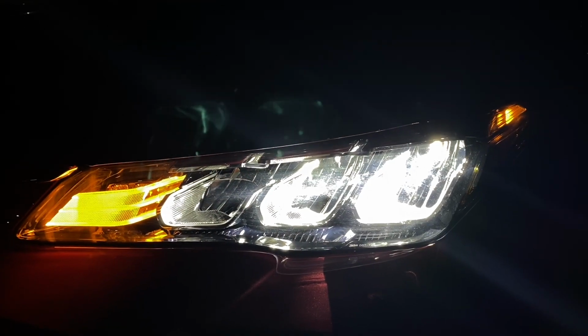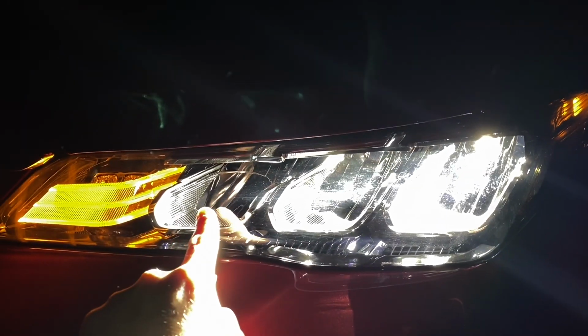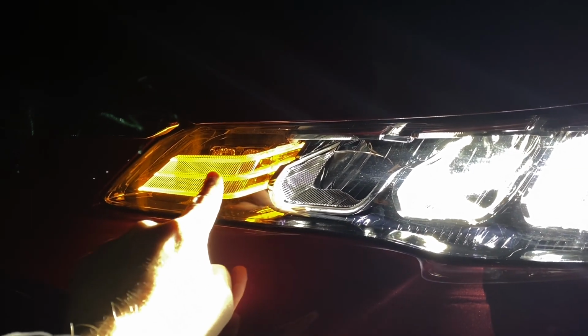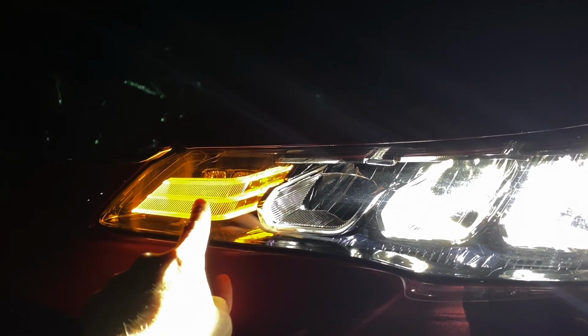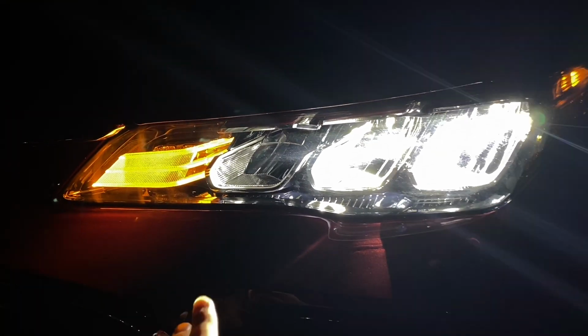So coming to the headlight, it actually has three reflectors: two reflectors for the low beam, one reflector for the high beam, and this is the turn signal. I like the fact that there is this amber plastic thing in front of the turn signal. Whenever you turn the turn signals on, it looks really nice. I'm gonna go ahead and show it to you in a minute after I turn on the high beam.